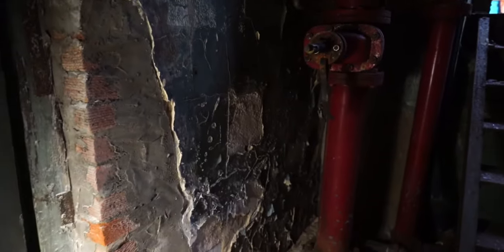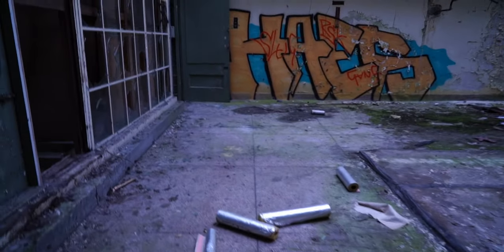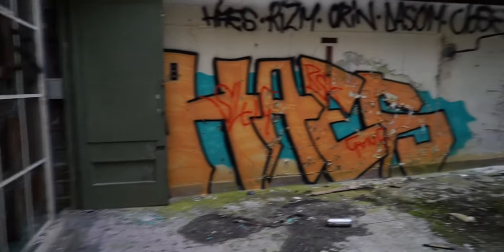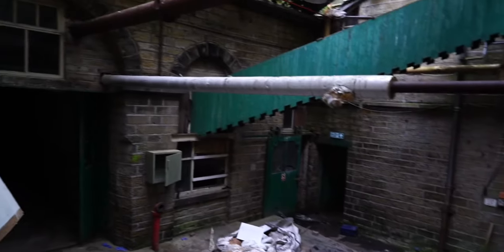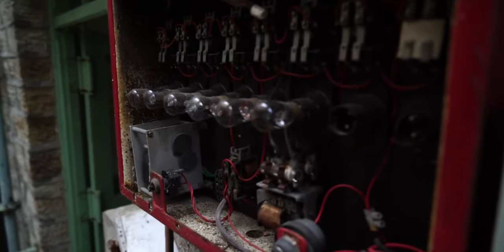What about these doors? What's in here? They're closed anyway. This smell in here is really strong. Oh, look at this. Oh wow, look at that fuse box. Is that a fuse box with lamps? Fire control? I don't know.